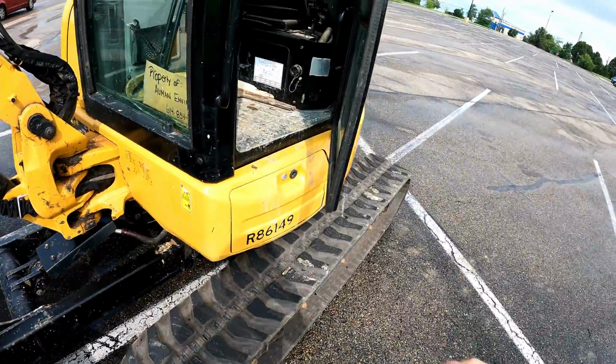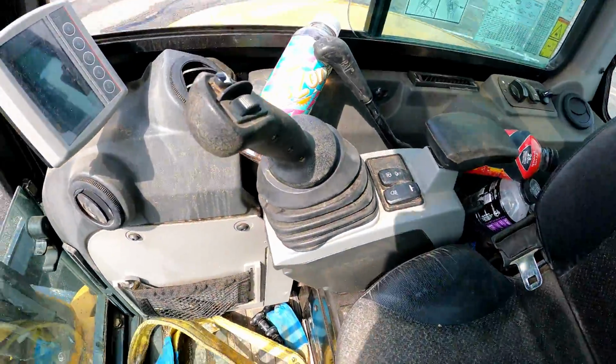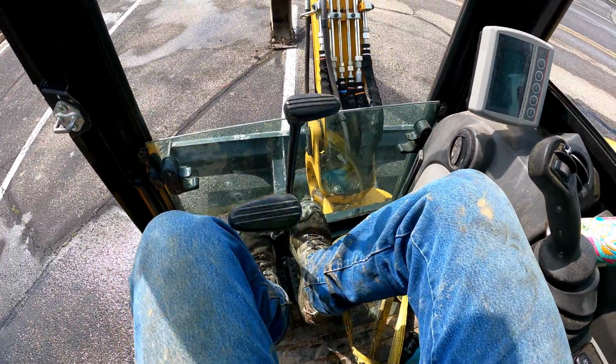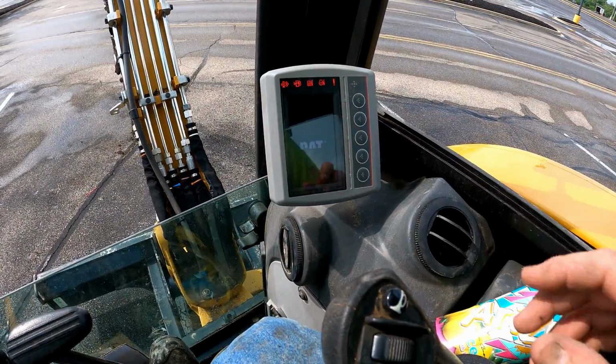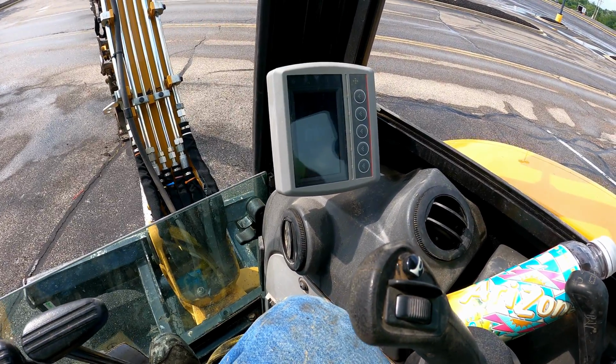Quick look inside of the cab here, which is a mess because it's been on this commercial project for a week. But all your controls, all your standard stuff for driving. Your computer's pretty simple. We'll let it fire up. I think we're almost out of fuel here, whatever. But this one doesn't have any safety codes in it. The one we own does.